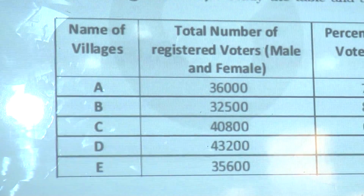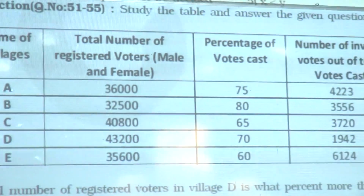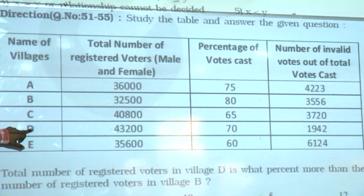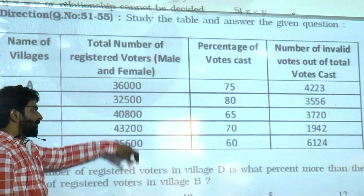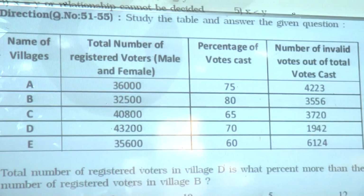Now total number of registered voters in village D is what percent more than the total number of registered voters in village B? Easy one. You're asked a direct question, direct percentage. D is what percent more than B? 43,200 is more than what percent of 32,500? 43,200 is how much more than this? Wait a minute, wait.